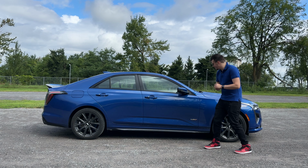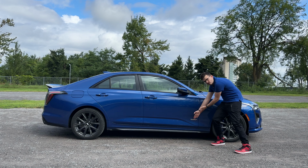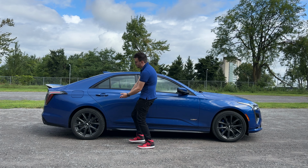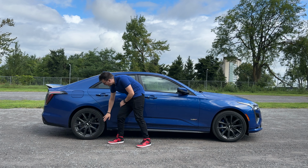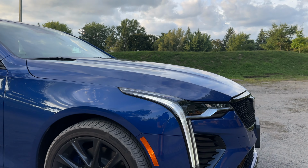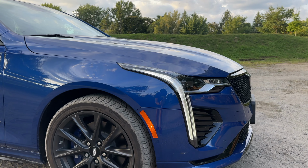Love the turn signal LEDs here. Love, again, the V badging. You know we gotta have it. And I love these rims. They are 18-inch rims. They are finished in black, and also they have the Cadillac logo right there too for good measure. And we have those blue painted calipers.